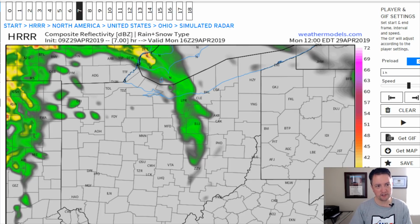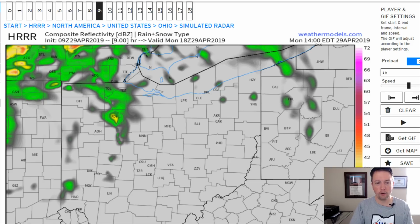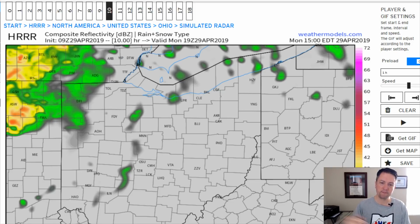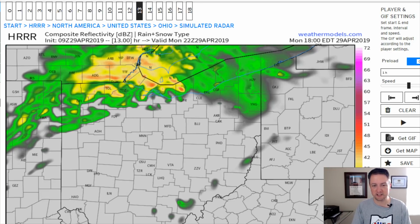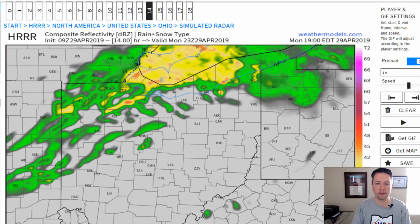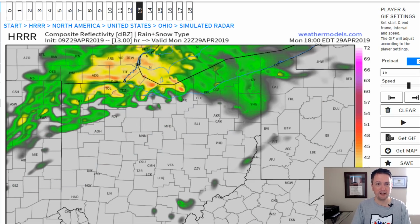This high-res rapid refresh model, again, updates once an hour and is usually fairly useful in thunderstorm situations. Sometimes it kind of has a bias towards overdoing the coverage and intensity of thunderstorms, but again, it's pretty useful overall despite its biases. Anyway, we're largely dry through at least mid-afternoon today. This is 3 o'clock, 4 o'clock, 5 o'clock. Still not much going on at this point. I think it's going to take until almost sunset before our thunderstorm chances start to increase. There's 7 o'clock this evening, 8 o'clock, and 9 o'clock. So, this is looking like pretty late in the day.